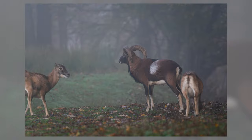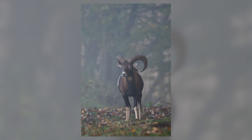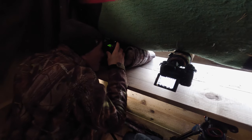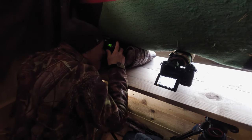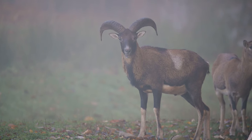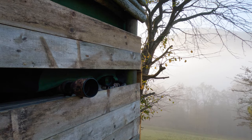The fog is not clearing out just yet, so we have to work with what we've got. Mouflons are staying far out, but we try to make the best of the situation.